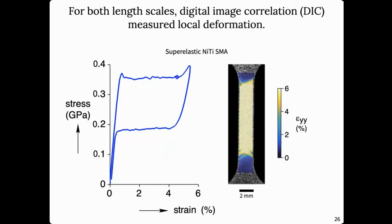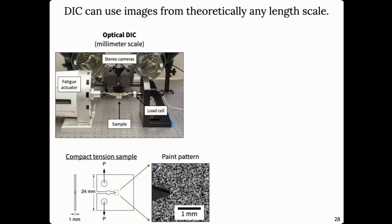Okay, I see the question in the chat box. More details on the image processing for this distributed strain measurement: camera specs, frame rate, calibration. Yeah, good question. Maybe this slide could be helpful to see. There are lots of different ways you can set this up. I would say the key factor is actually the lenses. You pick your lenses based on the kind of measurement that you want to make.